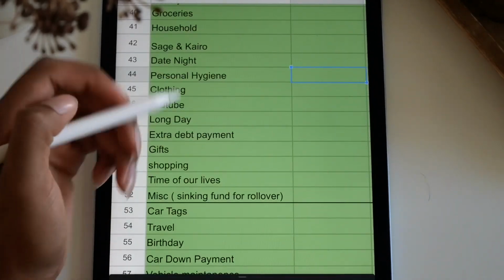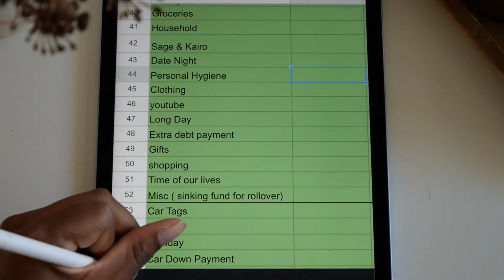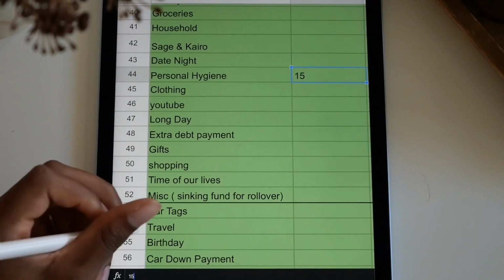Then we're going to move down to personal hygiene. We're going to give it a 15 because my fiance needs his haircut.